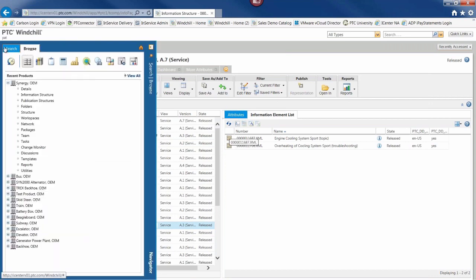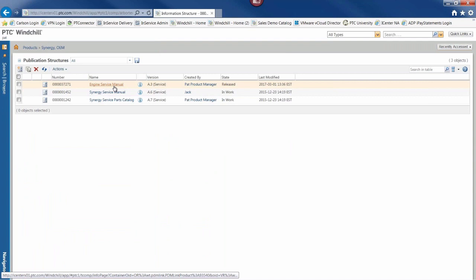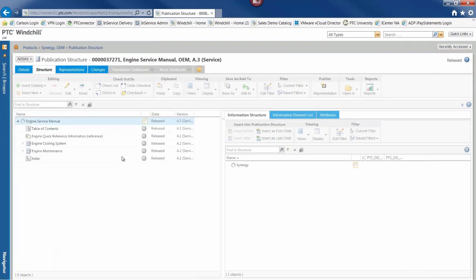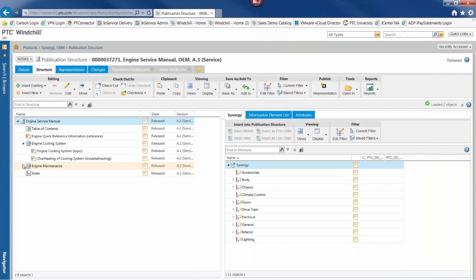Now, another area of my windshield service information manager solution is the publication structure. So this is the second type of structure we have. This basically allows me to create manuals or organize the products as they would be in a manual. So not just be an encyclopedia of all the information, but now I want to produce a specific manual, the engine service manual. Let's grab all the documents associated against that.